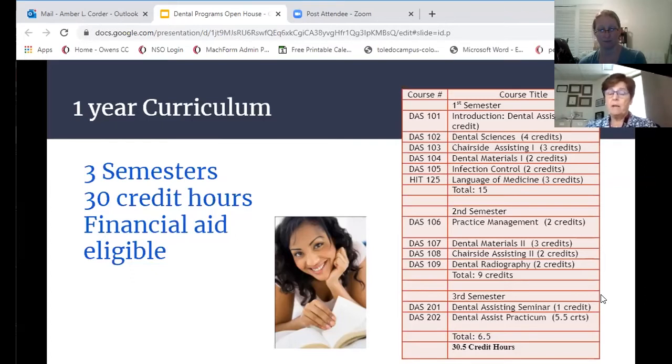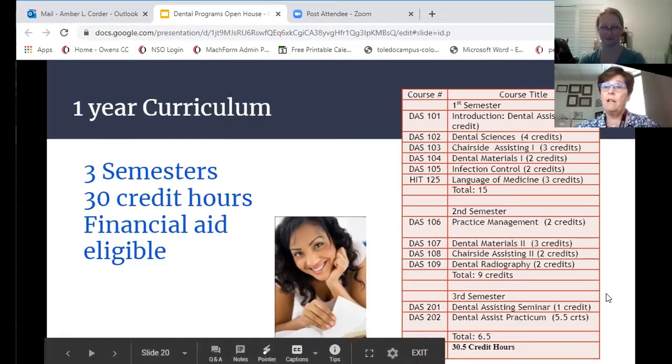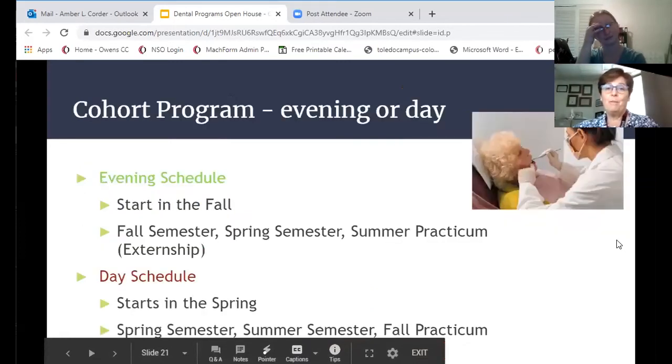And then in your third semester, you have 2 classes. One is a practicum, where you're going to actually work in a dental office, and we'll help set that up for you. And then there's a 2-hour seminar once a week that you'll attend, DAS 201. That's an 8-week course, and upon completion of that, most of our assistants are hired right into the practicum office, whether you do the specialty office or the general office. Out of 8 weeks, you spend 6 weeks in a general office and 2 weeks in a specialty office. And almost all of our assistants are hired right in there. So we have a really excellent gainful employment.